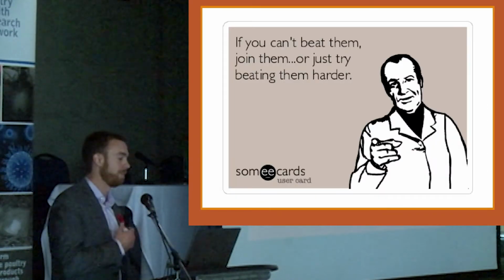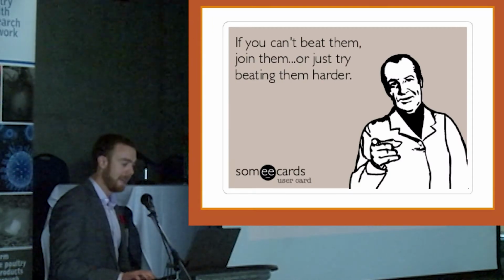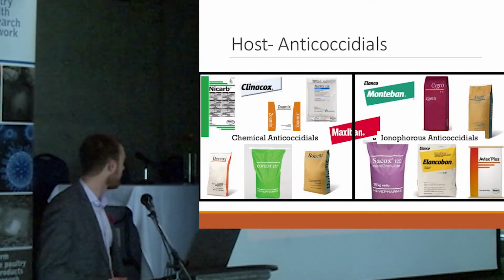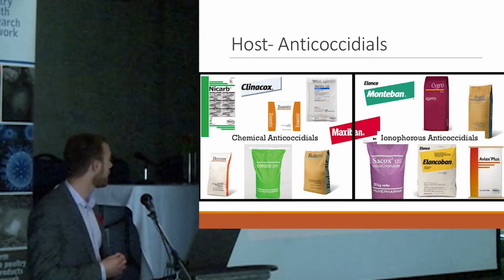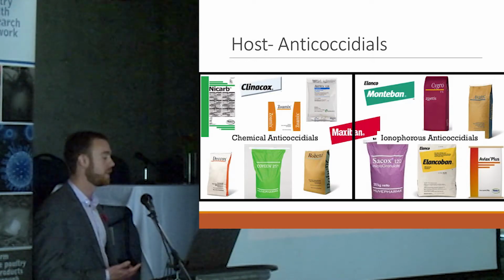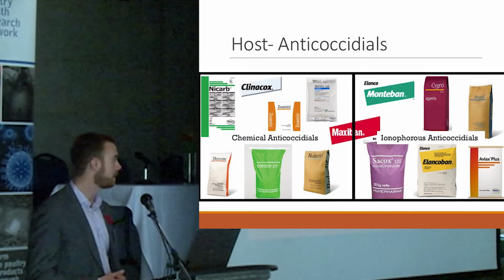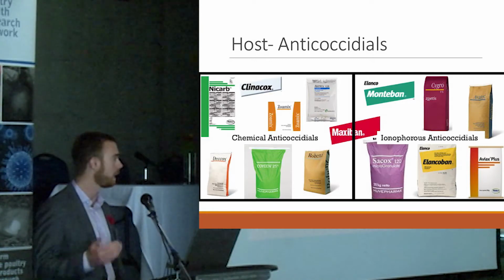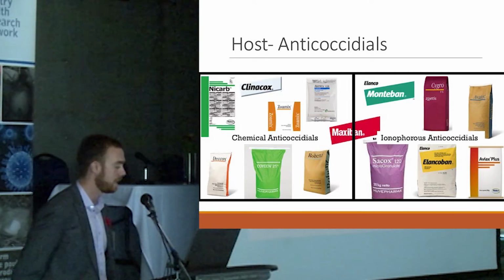And so if you can't beat them, join them, or just try beating them harder, which kind of comes into play when we're talking about anti-coccidials. And we have two different groups, either chemical or ionophorous anti-coccidials. The ionophores do have antimicrobial properties, so it's possible that we may not have these options to control for coccidiosis in the future if we do ever go fully RWA. But right now they're category 4, so we will have them for the foreseeable future.